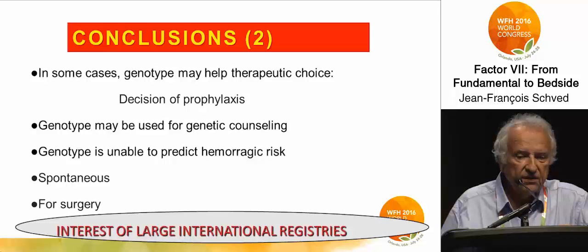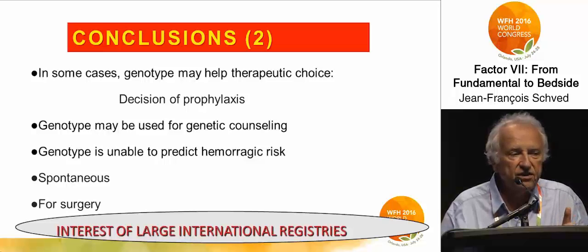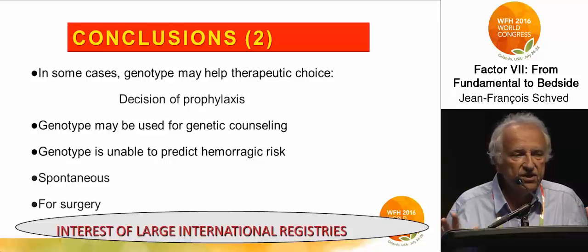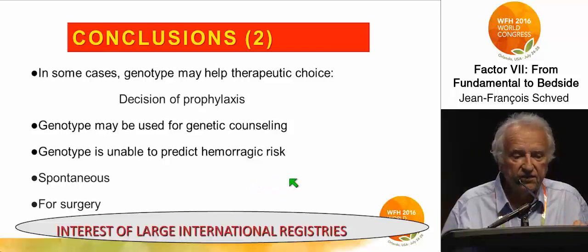So this is a rule for all the rare bleeding disorders. We need international registries because all of us have a very limited series, and what is true for factor 13, factor 7, factor 11. We need international registries. We need large series to have good information. And I think that now there are registries actually that Philippe knows very well.